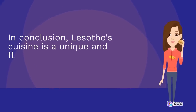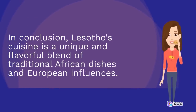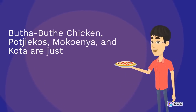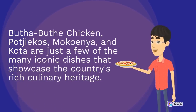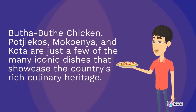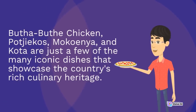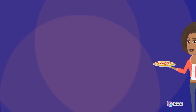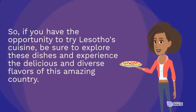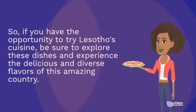In conclusion, Lesotho's cuisine is a unique and flavorful blend of traditional African dishes and European influences. Bootah chicken, pachiakos, Mukoenya, and Kota are just a few of the many iconic dishes that showcase the country's rich culinary heritage. So, if you have the opportunity to try Lesotho's cuisine, be sure to explore these dishes and experience the delicious and diverse flavors of this amazing country.